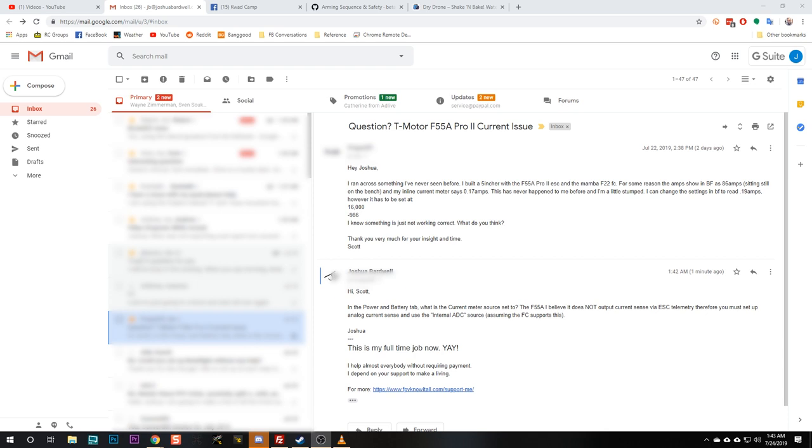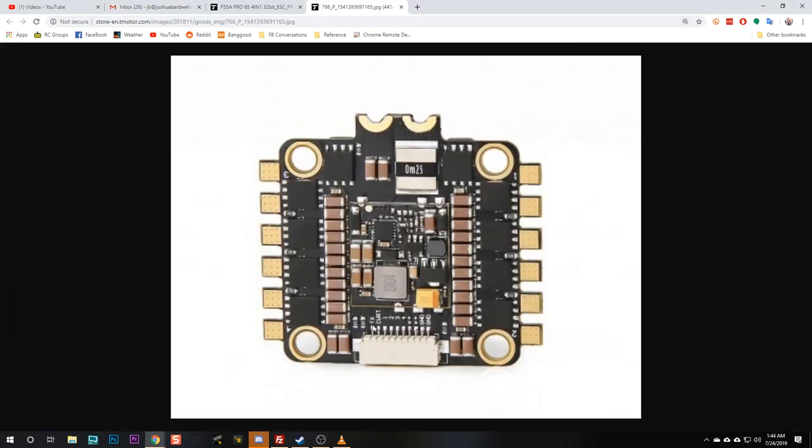So if you look at the pinout of the F55 Pro, what you're going to see is that there is both a TX, that's ESC telemetry, and current, that's analog current sense pad. And this is confusing because in the past, some ESCs have had both of these and it was up to you. You could do ESC telemetry and get the current that way, or you could do analog and get it that way. That's not how this ESC works.